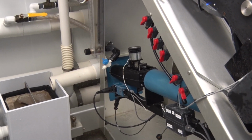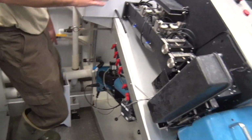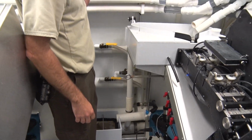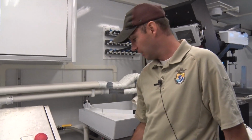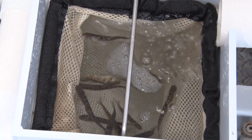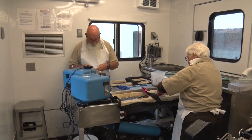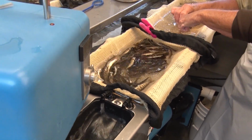If it is successfully tagged and clipped, it'll send it out to the back pipe here on the wall, which is going out of the trailer into the raceways. If it's missing a tag or clip, it goes into the reject bucket. And from there, that's what the two people in the back are doing, is they come by and give it a tag or clip, whatever it's missing, so that they successfully go out.